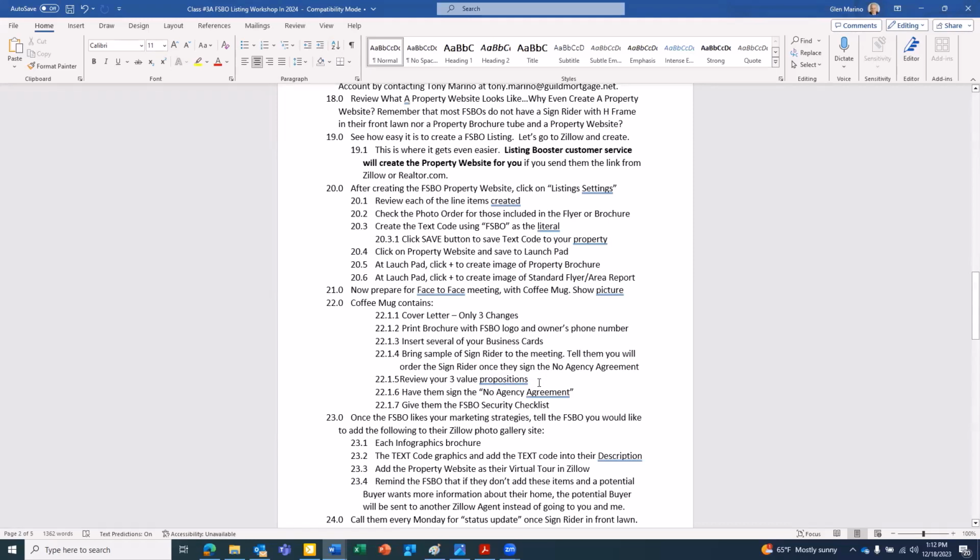You're going to review your 3 value propositions. 1, you're going to give them a sign rider. 2, you're going to pre-qualify buyers so that their home is a little more safe and secure. And 3rd, you're going to do an open house. If you guys aren't going to do a FSBO open house, you're possibly passing up an opportunity to get more buyers. But if you don't want to do it, take it out of your script. Then you only have 2 valuable propositions to give to them. So let's look at the no agency agreement and the FSBO security checklist.